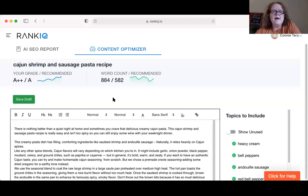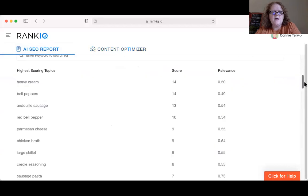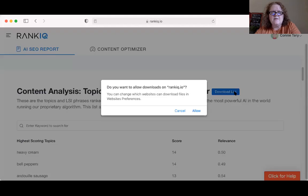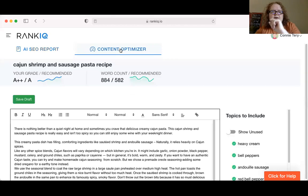I don't know why. So you can see here, this was a Cajun shrimp and pasta, sausage pasta recipe. What I typically do is, when I go look at the competitors, see what they wrote on, I will copy and paste into a Google Doc, or it'll pull up in a CSV file. Either way, I tend to get these keywords so that as I'm writing, it's there. And then I'll copy and paste and put it into this here, okay?